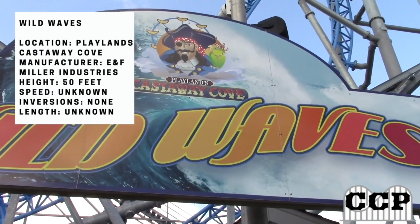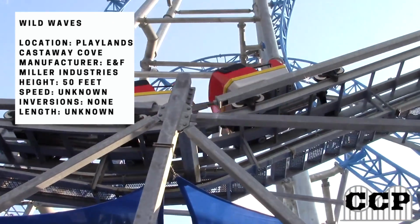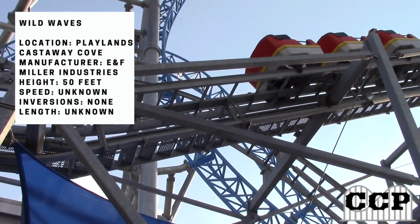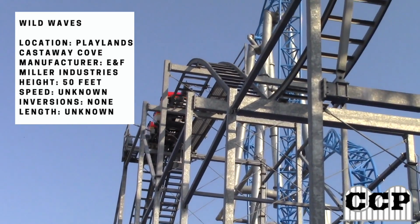What's going on, guys? It is Coast Central here, and the coaster I'll be reviewing today is Wild Waves at Playland's Castaway Cove in New Jersey. Now, this is a boardwalk park, and this is a very unique coaster.